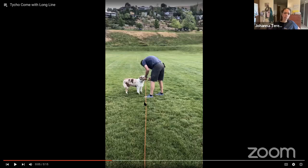If your dog has more fear issues, let me know in the comments below, and I can help you with how you would work with that. Because some dogs shut down and they don't want to follow you when you're running.